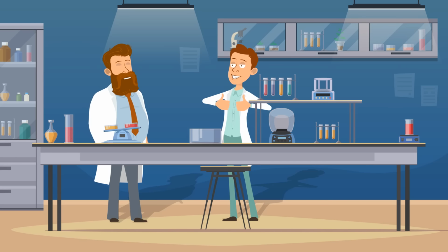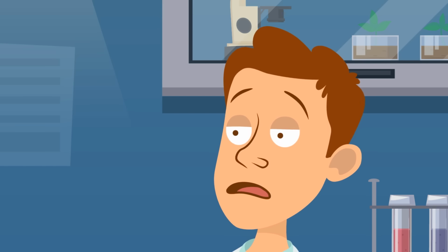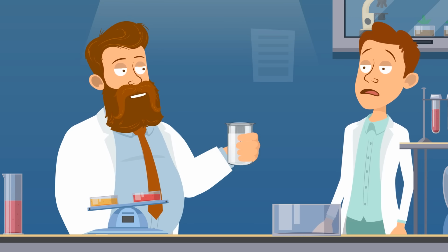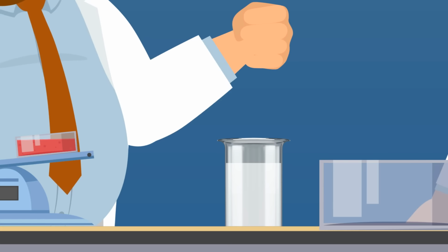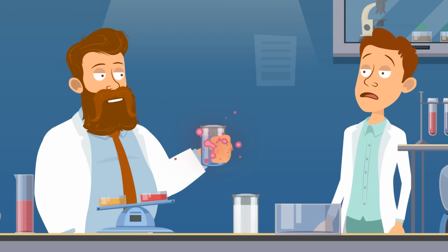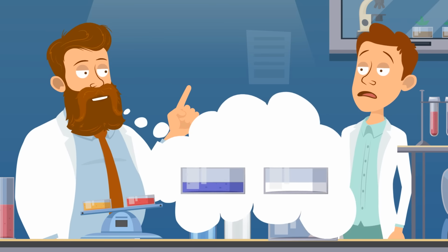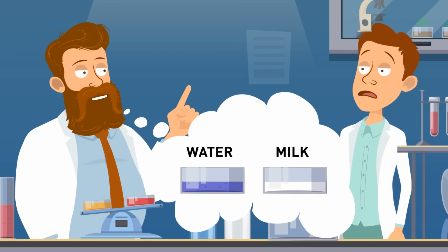Okay, now let's move on to something less supernatural, but no less tricky. Imagine having to empty a jar of milk and a jar of water into a bowl. But of course, there are several conditions. You must be able to see the border between the milk and the water. You must be able to separate the milk from the water. And finally, you aren't allowed to use any kinds of dividers to keep these two liquids apart. How can you do it?